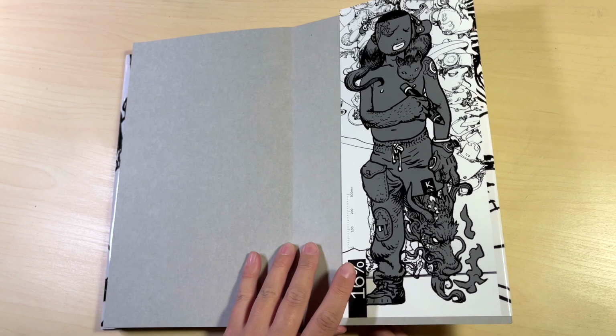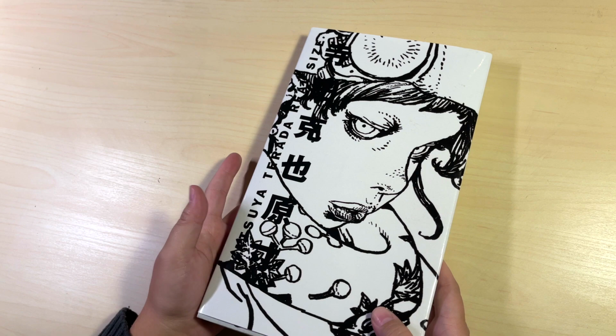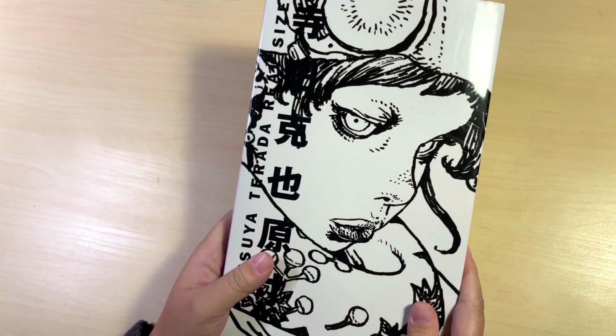All right, he has a bunch of books out. This is just one of them. I think there's a whole series on the Hot Pot Girls, just those. So if you're interested, you've got a lot of options for his artwork. All right, the next book is this Vox one.